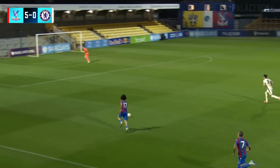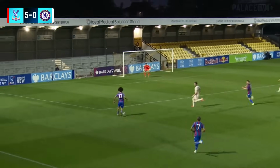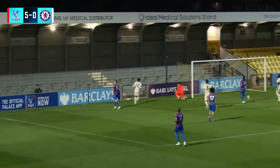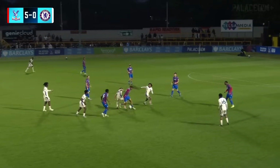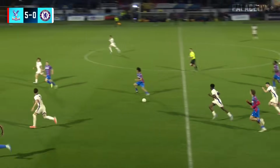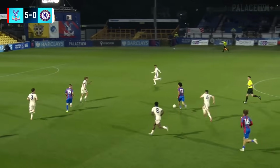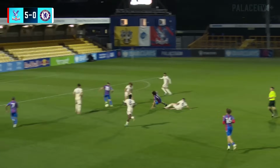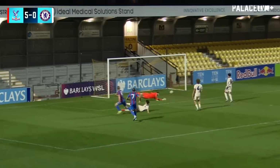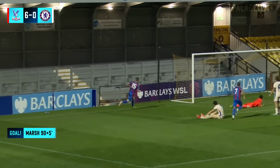Drake's Thomas now, the number 17, into the penalty area. Plays the pass. Marsh, good block. Excellent defending that by Richard Olise. Williams has had a lot of touches. Looks so good on the ball, doesn't he, Sab Williams? And now it's Joel Drake's Thomas, who's really made an impact off the bench. Comes through for Marsh. And it's Zach Marsh now to make it half a dozen into the corner.